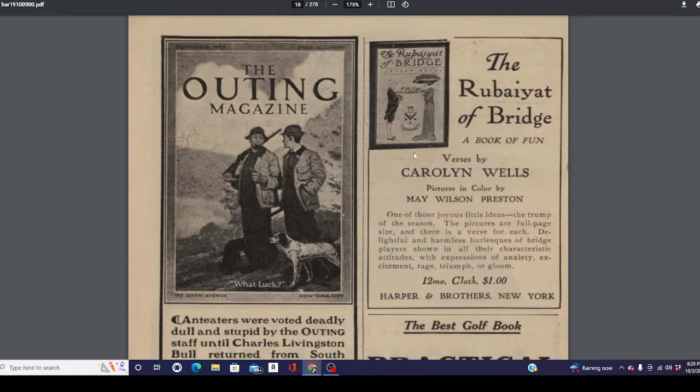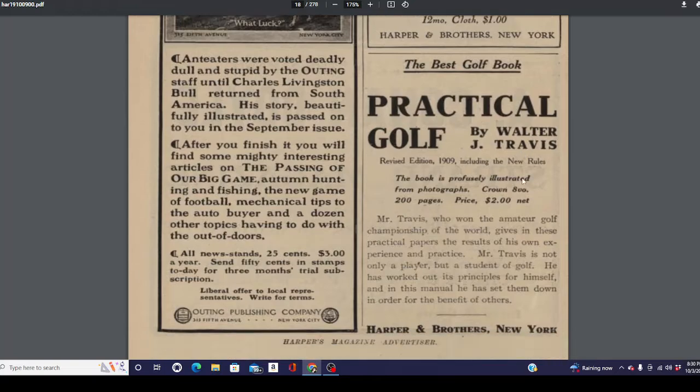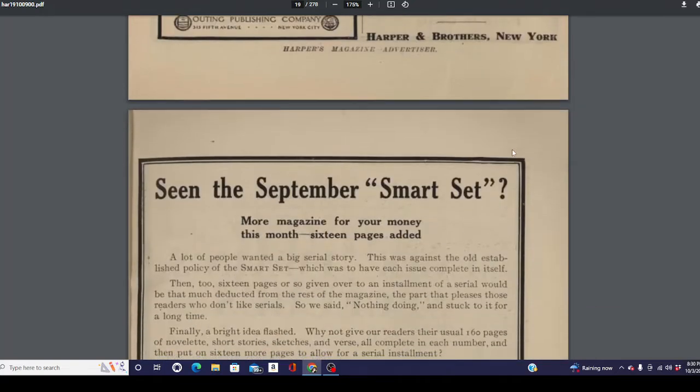The Rubaiyat of Bridge, a book of fun. Verses by Carolyn Wells. And what's cool is I've been collecting old books now. So if I'm seeing the articles of some of these books, I'm going to get interested and try to look them up on eBay. And if I can get them for $5 or less, why not add them to the collection? And that's $1. And here we go, Practical Golf.